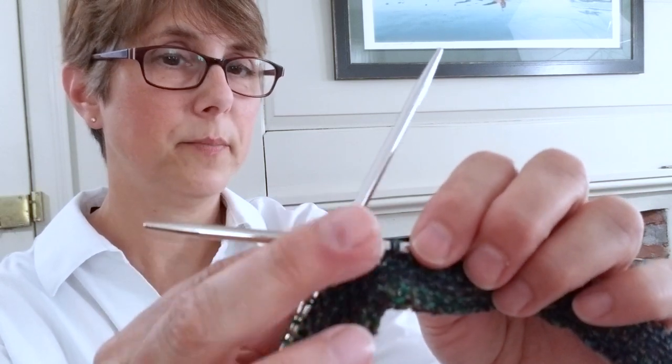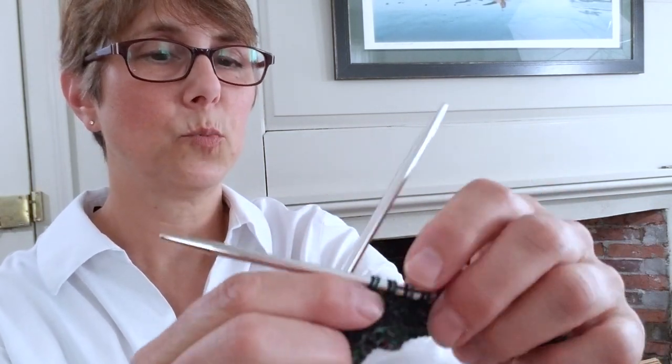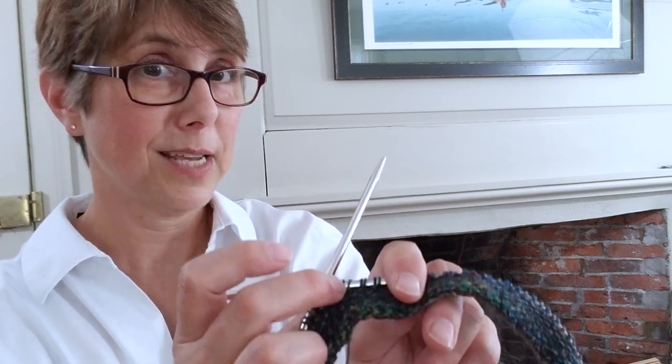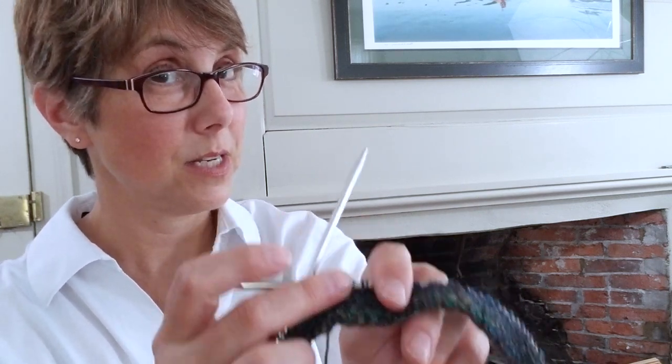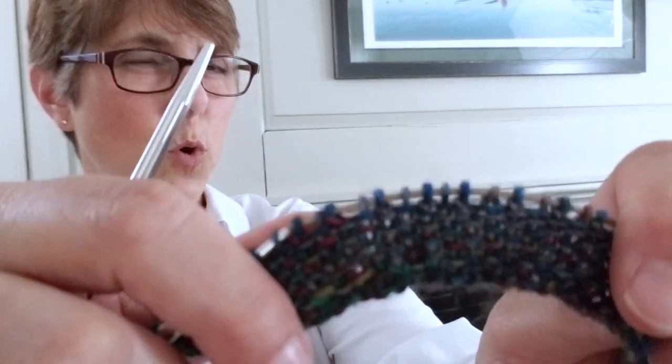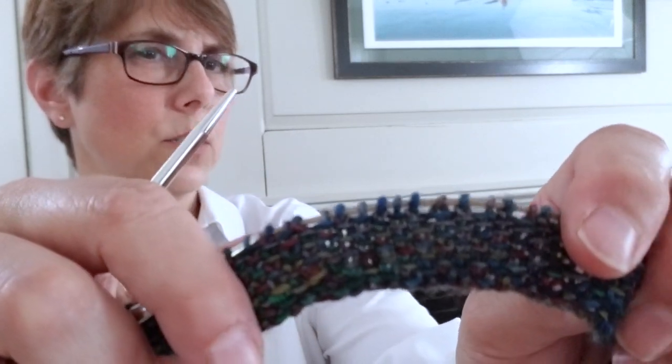So this one, my next working is going to be a knit stitch on top of a slip stitch, and then a slip stitch on top of a knit stitch. And that basically comes out looking almost like it was woven. So that's what that stitch is all about.